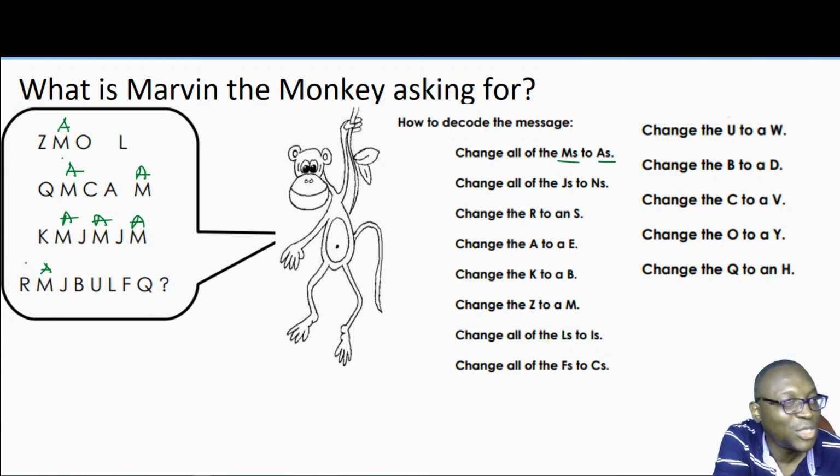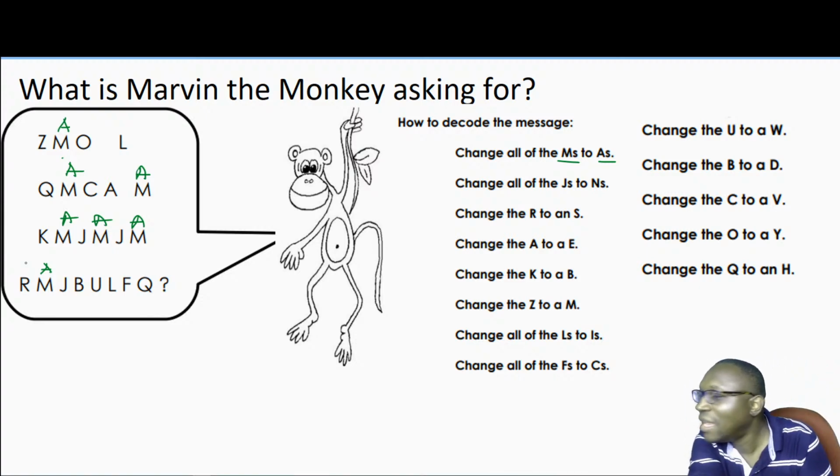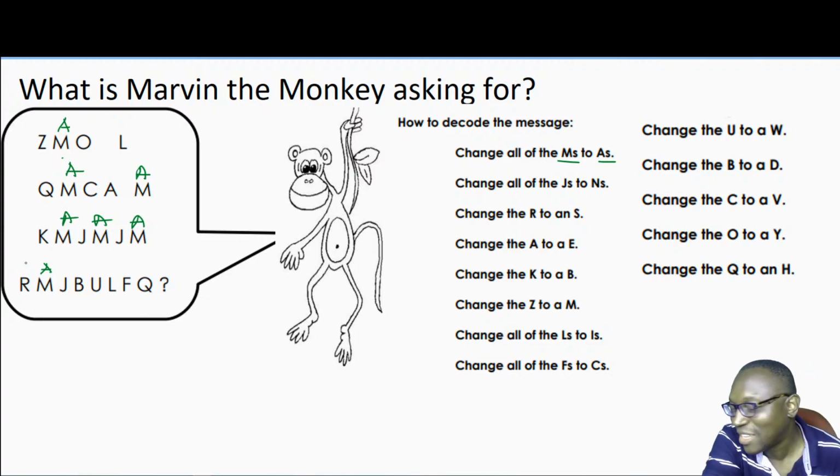I'm waiting for the first person to come up with the message that Marvin the Monkey is trying to send to whoever. May I have a banana sandwich? Oh, that's nice. Wow, that's nice. Chidiebube, that is very good. Good job. Let's see whether that's right. We're going to do it together to see if that's right. But good job for responding and for getting it done quickly.